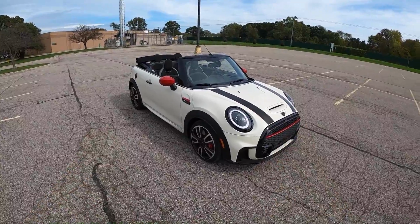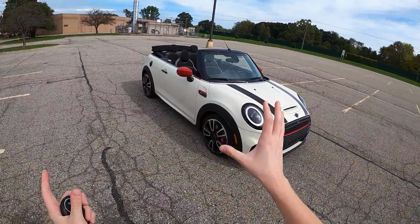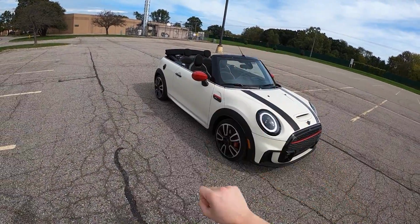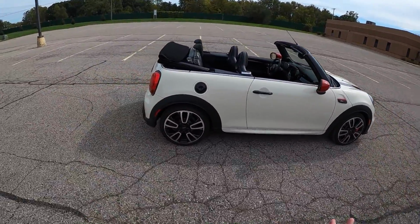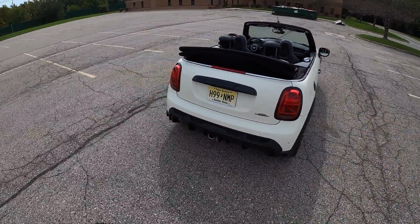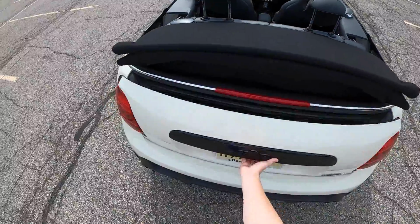Today we're driving the 2022 Mini Cooper John Cooper Works Convertible. We're in for some proper hot hatchery today, even though this is technically not a hatchback, but you can get this exact car in hatchback form. Obviously this one doesn't have a roof, so not technically a hatchback, but I'm so happy that cars like this still exist in America. We're down to just like, what, 3 or 4 of them at this point, but the fact that they're still here at all is absolutely amazing.